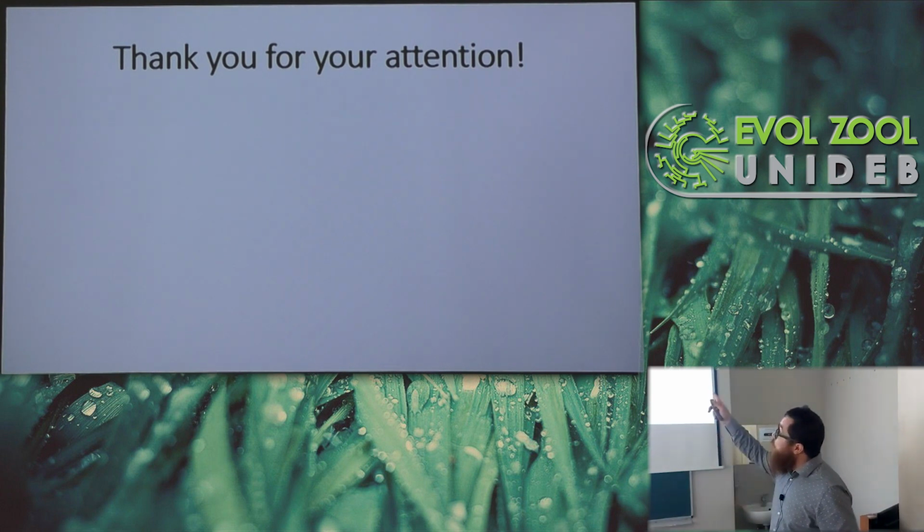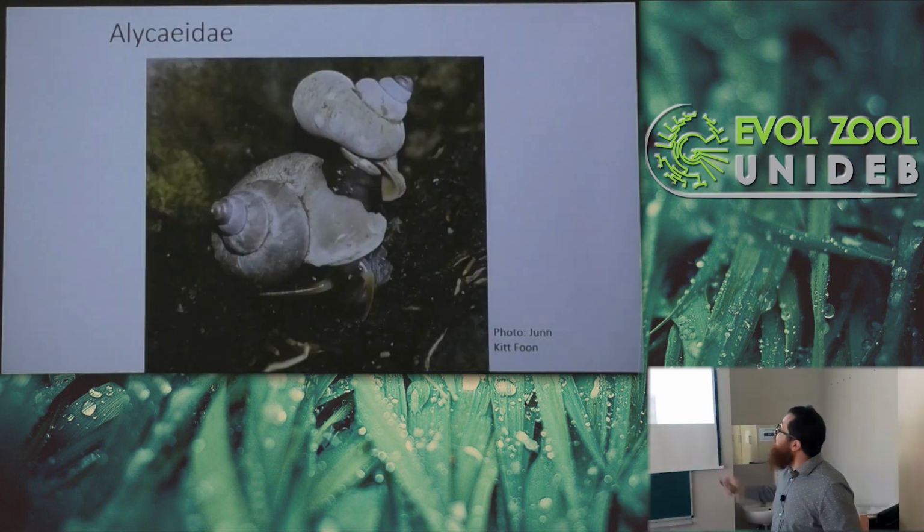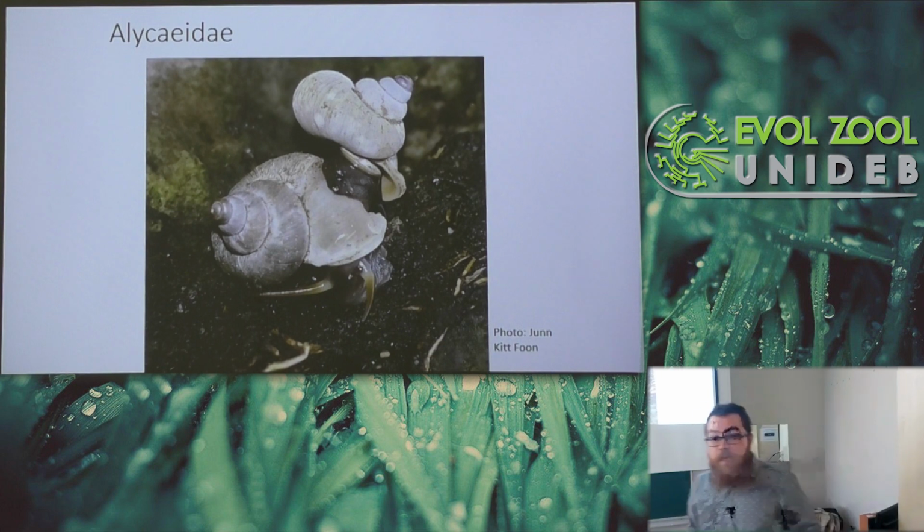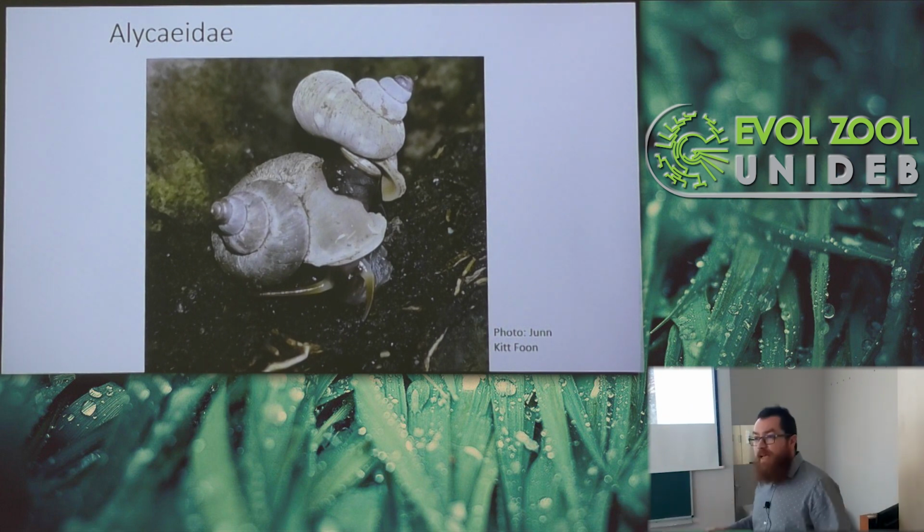So I don't think I put this at the end, so think about this slide at the end. So this is one of the land snail groups I'm interested in as a taxonomist. But again, I'm not talking about species level diversity, but something very interesting. And I was talking about this in 2017 when I was here. I hope nobody remembers what I said then.